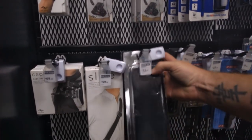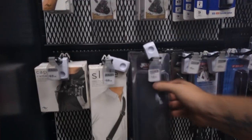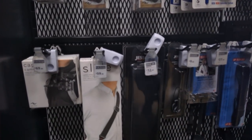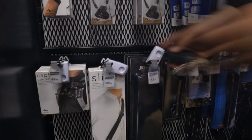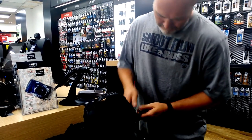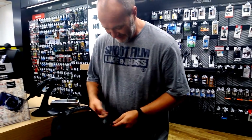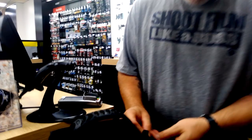Shoulder strap. No, can't get it off. Can't get it off. I can't. Is that a shoulder strap for my bag? Thank you. I can never do these straps. What going on?